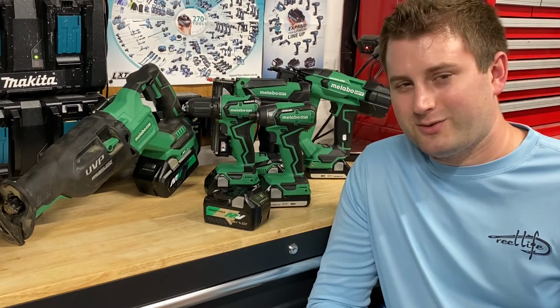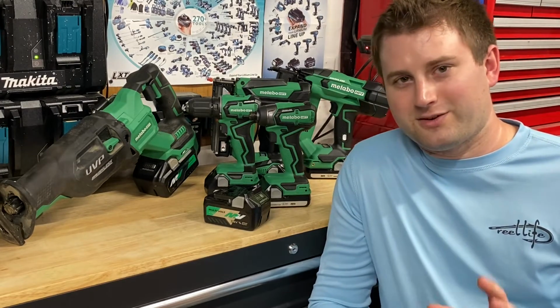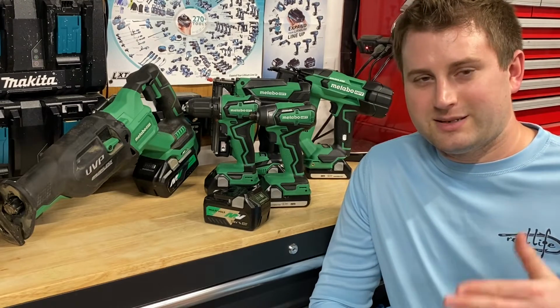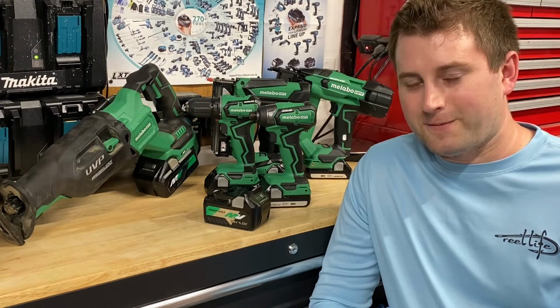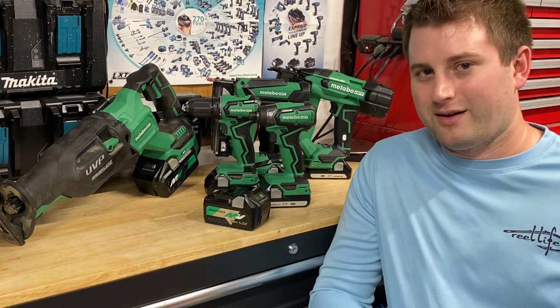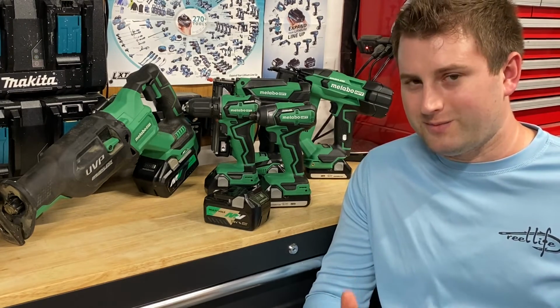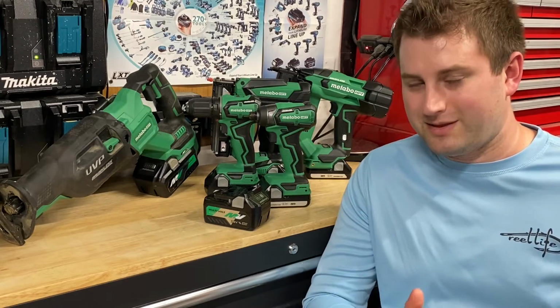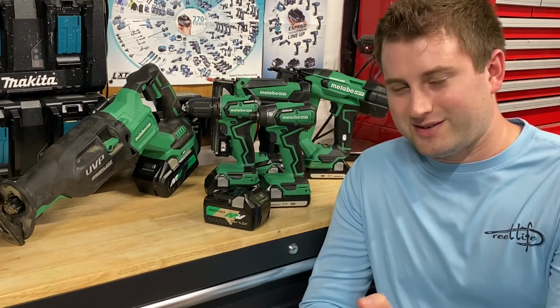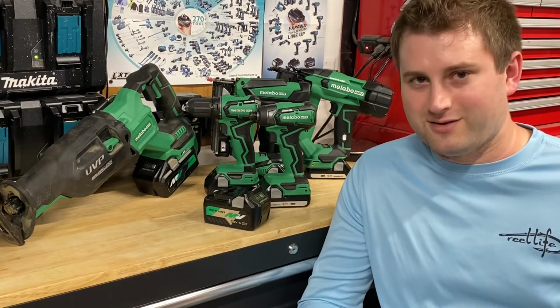If you think about it in this way, Milwaukee has a 5-year warranty on the majority of their tools. Now, Milwaukee just came out with their new Gen 4 impact driver. Their previous Gen 3s were only out for about 4 years. So you can pretty much pick up any Gen 3 impact driver, and they're all still under warranty. They haven't made any that are over 5 years yet.